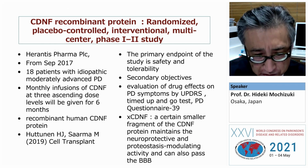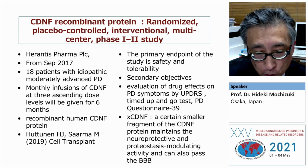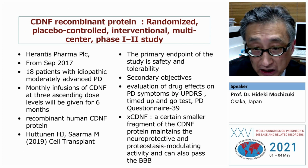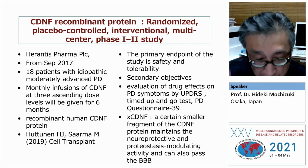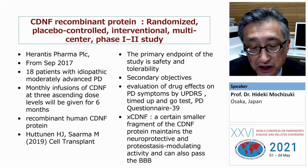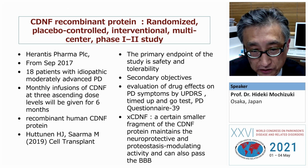They also recently discovered that a certain smaller fragment of the CDNF protein, called X-CDNF, maintains the neuroprotective and proteostasis-modulating activity and can also pass the BBB. So they will start a clinical study using X-CDNF. These results imply that CDNF gene therapy can be one of the candidate therapies for Parkinson's disease and related disorders.